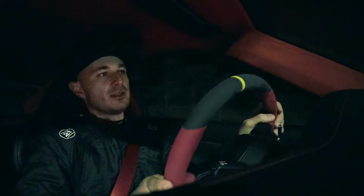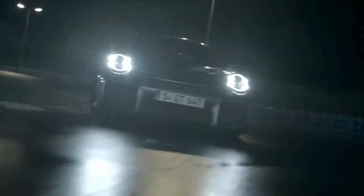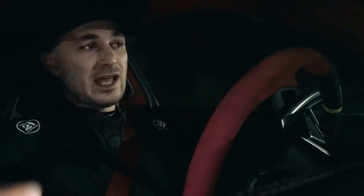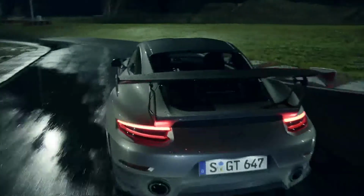A real crucial factor for the outstanding performance of the GT2 RS is the driving behavior. So if you put the foot down on the floor, you immediately get a response from the car. If you put the PDK to PDK Sport, the downshifts are even punchier. The rear axle steering makes the car a lot more agile in slow corners. It makes it a lot more stable in the fast corners, for example on the racetrack.